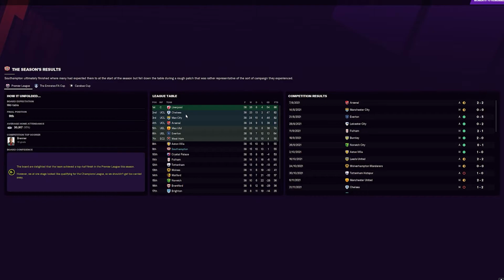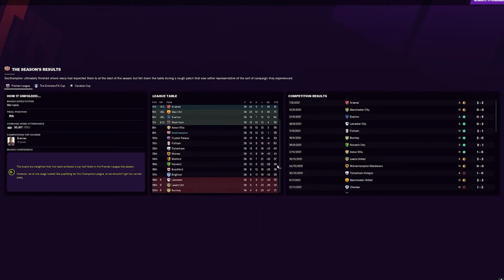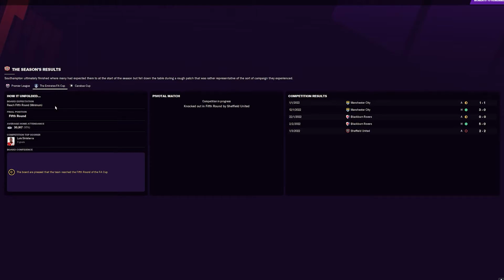And we did finish in 9th place, tied with Villa and West Ham, just on goal difference that we go down to 9th, after that 3-0 loss to West Ham. They won, we lost, and they get the Europa Conference League, and we don't. Leicester, Leeds, and Burnley are relegated, so we'll look to poach some players off those teams.